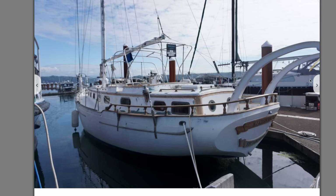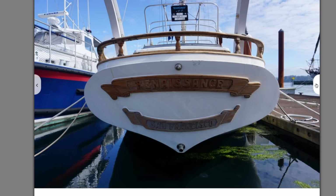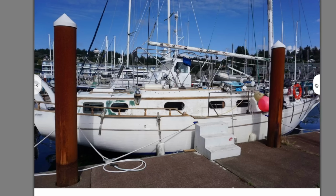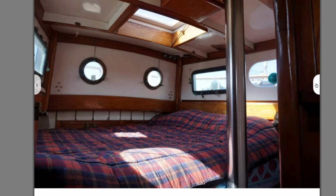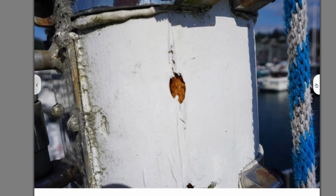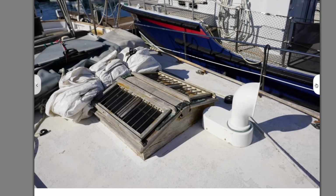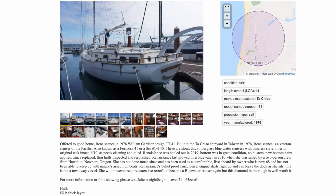Formosa 41. So this is perhaps like the one that is down in LA. Beautiful. Obviously needs a bit of work, but that is a good boat. What's that? Is that the mast step? Okay, what hull material is this? 1967, built in Taiwan. Renaissance is a thick fiberglass blue water cruiser, timeless style. Right, interesting.